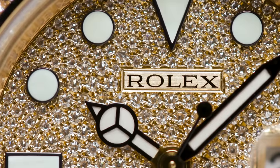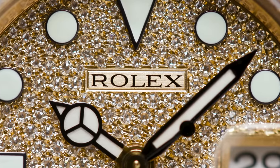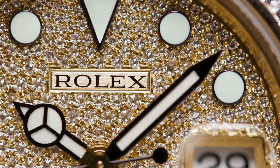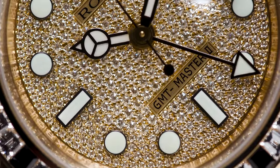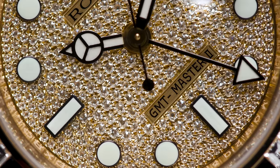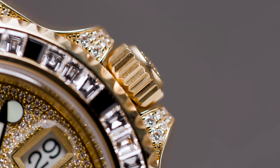So now this is the 16758 SANR. Came out in 2006, and it's part of a very, shall we say, off-the-radar series of Rolex watches that are released without much announcement and sold without being cataloged. Correct. So this is not something you would ever see on Rolex's website then or now. This is not something that your garden variety Rolex boutique or dealer catalog would have included.